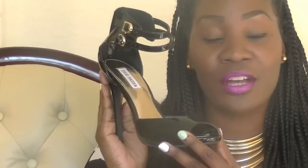So MJM, and these are Steve Madden, and I got them for $39.99 at MJM, and I love them because not only are they patent leather, you can wear them everywhere. You can dress them up, you can dress them down, and they're just a good basic black heel, basic black sandal to have for work.